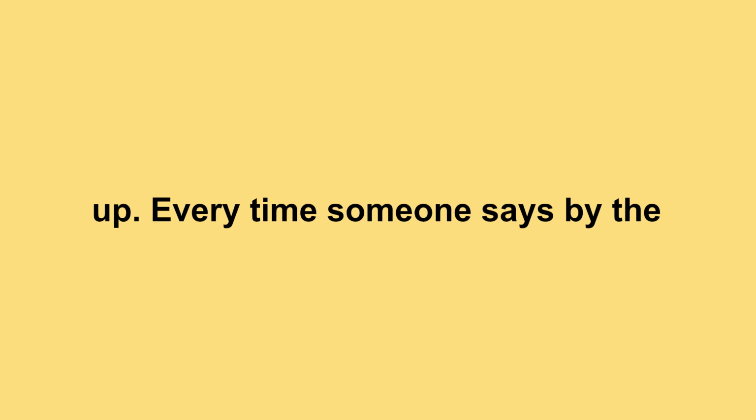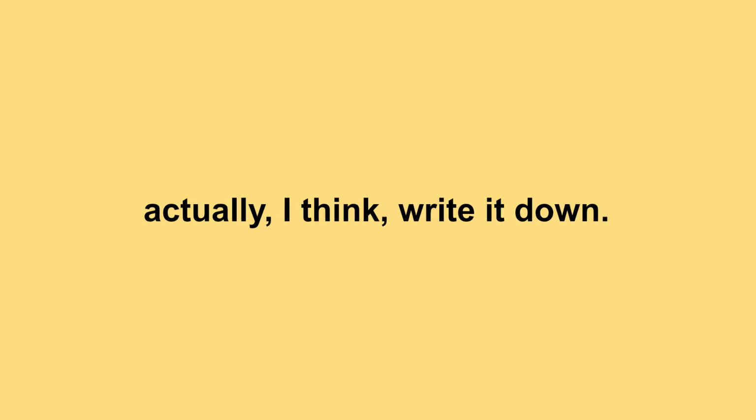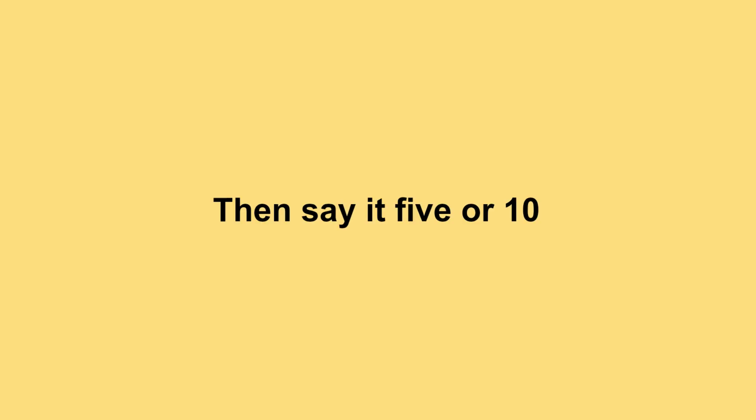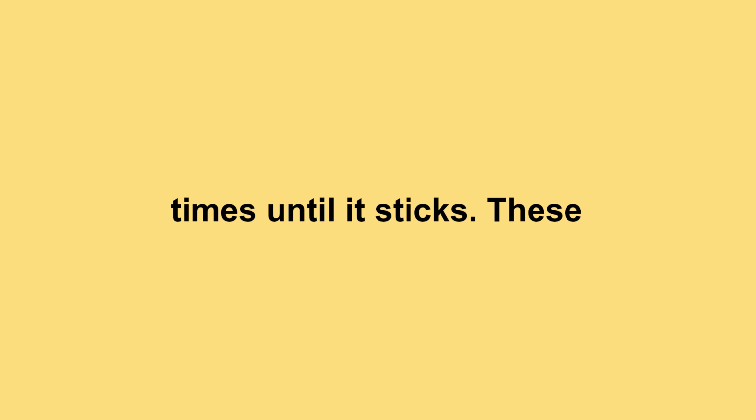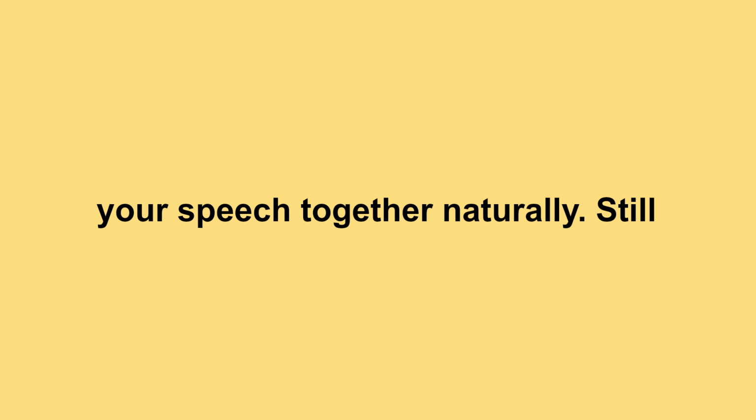Also, start noticing what expressions keep showing up. Every time someone says, "by the way," or "to be honest," or "actually, I think," write it down. Then say it 5 or 10 times until it sticks. These expressions become the glue that holds your speech together naturally.